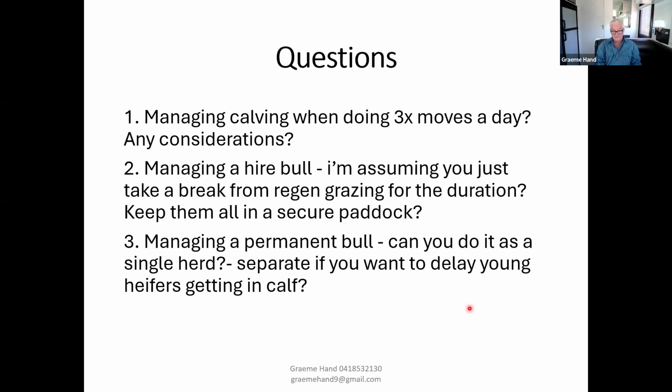So if you want just a tight calving pattern, then you all calve together. It's all over in 6 weeks. Then you've got them all the same age. You can make them work harder when the calves get a bit older. All that sort of works much better. Calving all the time means that you can't make them work very hard.